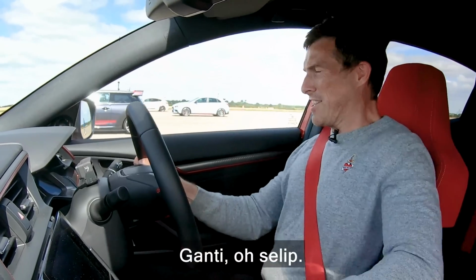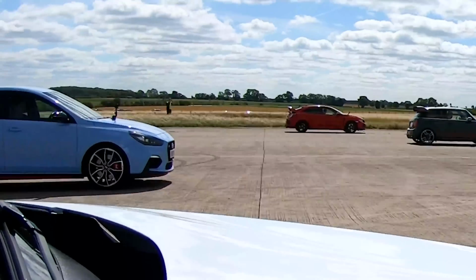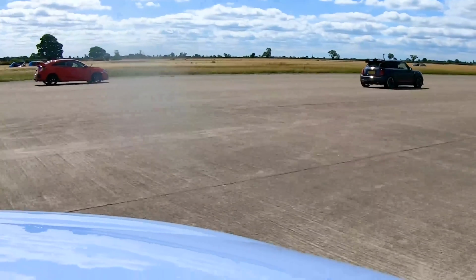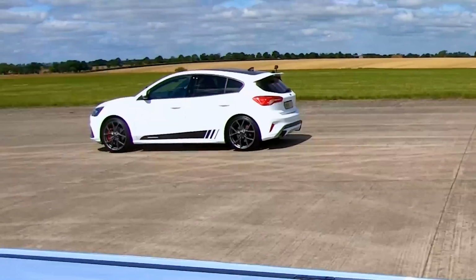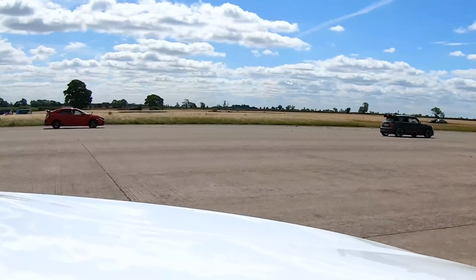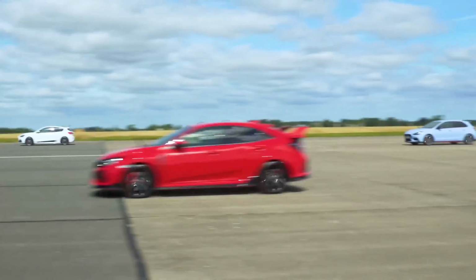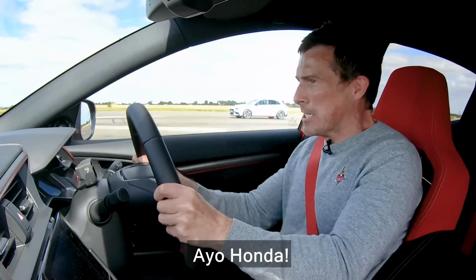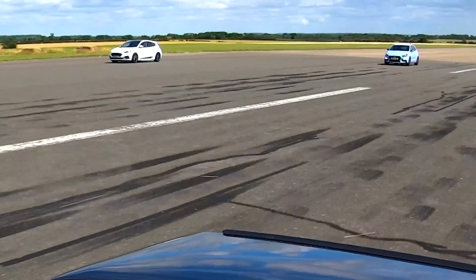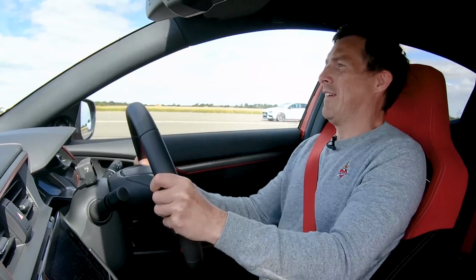Good start again. Come on, change it. Oh, slip then. Ram the second gear home. Can I hold on before these other cars come past? Come on, Honda! Woo. Clear winner.